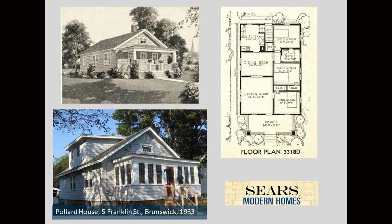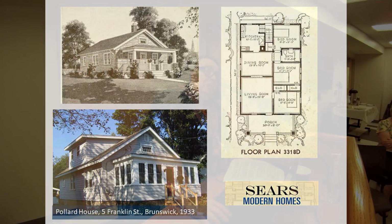And this is another Sears kit home that we identified through mortgage research. This is the Pollard House in Brunswick from 1933. It's quite close to Bowdoin College. This particular floor plan of this house is a bit of a challenge because they sold this house type in different lengths according to how many bedrooms you would need. So they had an A, a B, and a D type. There were no C plans. I don't know what happened to C. They never sold a C plan for this particular house.